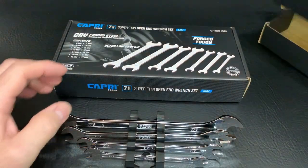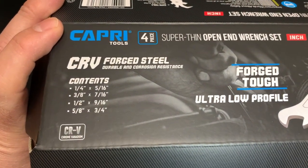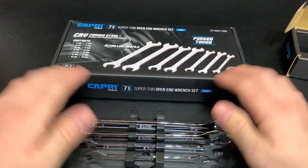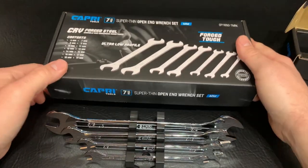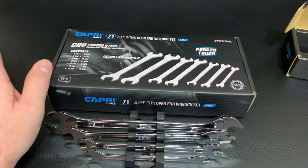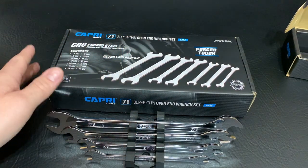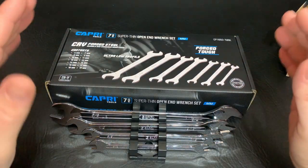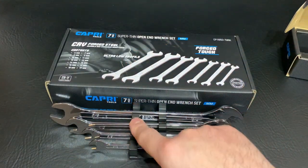It'll go, this shows a little bit better right here, 1/4 inch all the way to 3/4. And the metric goes all the way from 6 to 19. There are 4 larger ones from 20 to, I believe, 24. So they'll sell them individually, so you can get them individually on top of this if you want to buy it this way. And there is a foam tray set with all of them.